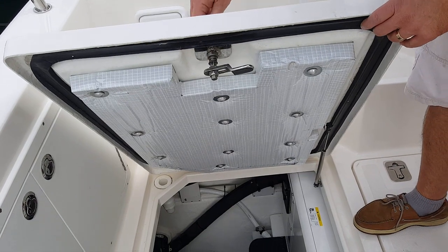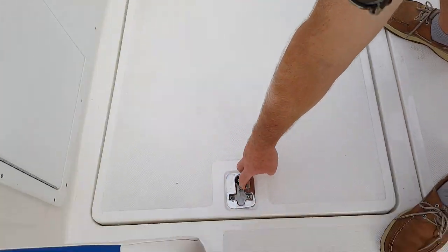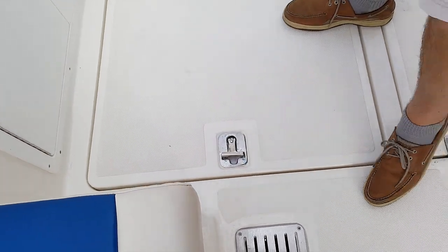And again, here, big hardware. There's an O-ring here, so no water leaks in. Oh, that's great. And gutters all the way around. I like things to stay dry.